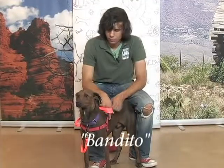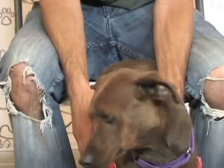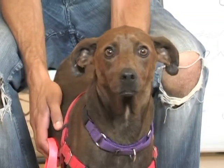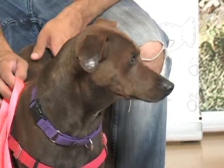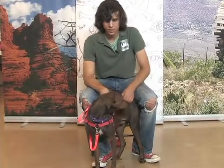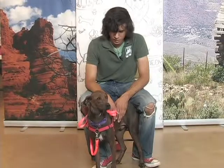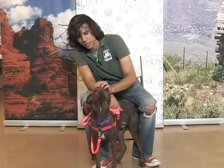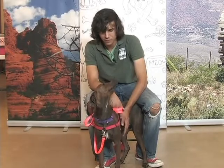This is Bandito. He is a 3-year-old Labrador mix. He's very sweet and very loving, loves everybody he's met, likes hanging out with people. He does have an autoimmune disease that attacks the small blood vessels in the tips of his ears, nose, tail, and toes. It is not transmittable, it's just a genetic disease that he picked up along his family lines.